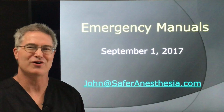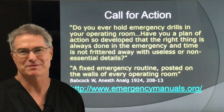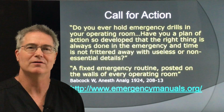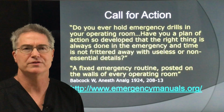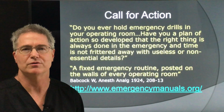So let's start with a call for action. Like most doctors, I've got a stack of articles I've been meaning to try to find time to read. I see an interesting article in a journal, I rip it out and it sits in a pile. Recently I was going through my pile and I came across this editorial from Anesthesia and Analgesia. It was written by a surgeon who was very upset about the treatment his patient received during an intraoperative cardiac arrest. Here's what he wrote.